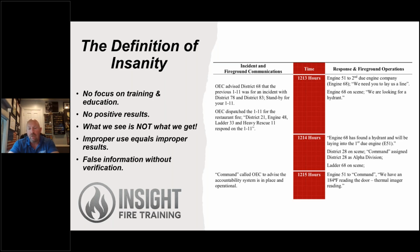This is not a thermometer. This is a snapshot from a NIOSH report where the use of the spot temperature was listed as one of the contributing factors to 4 firefighters dying that day and 1 dying a year later. "Engine 51 to command, we have a 184-degree reading on the door, thermal imaging reading." Firefighters who are being instructed to call out temperature measurements have no idea that the number they're calling out is not exact, and they don't know what it represents. In most cases, it's a small piece of a bigger picture. And we're going to talk about why that's dangerous and what we should be reading versus trying to call out exact measurements.